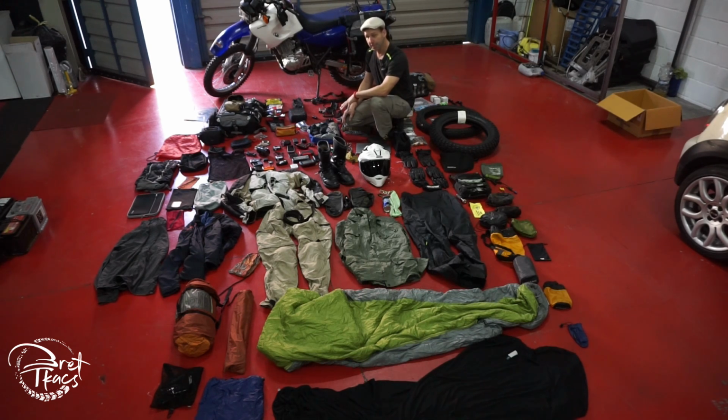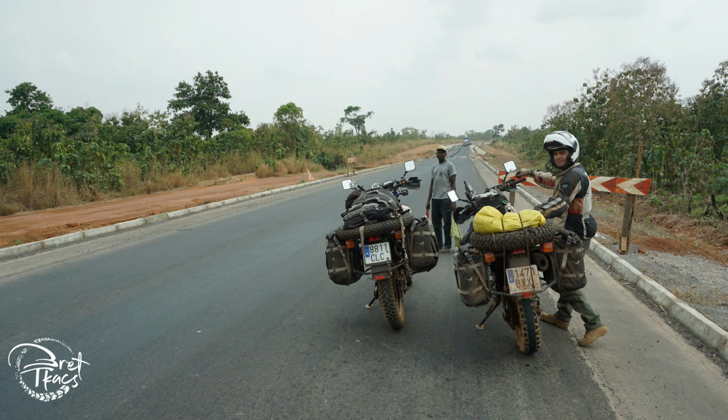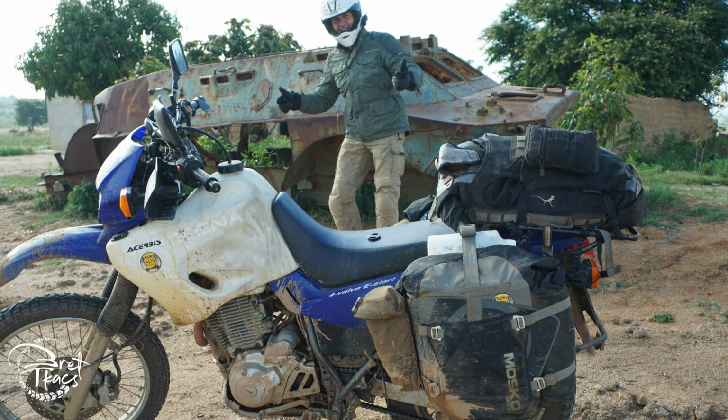Looks like a lot the way it sits, but it's actually the minimum. There's very little here. I'll share a picture when everything's packed up. So there you go, guys. That's what I'm going to live with for the next 3 to 4 months. That's it.